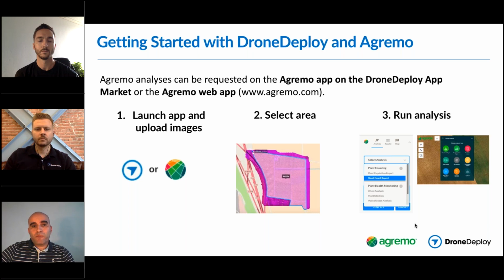But on the Agremo web app, you get access to a plethora of neat features as well, such as a result layer and our map comparison feature, which is also an amazing tool for effective seasonal monitoring. What is very good news is that we are working to make some of these features of the Agremo web app accessible directly from DroneDeploy, which will make it even simpler to use the entire technology bundle, and in this way the users will be able to gain even more value from the overall technology. Next slide, please.